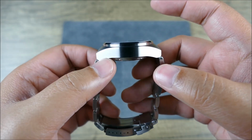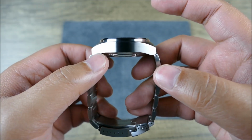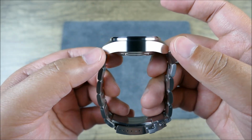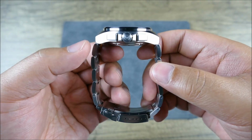I mean, my SPB1 for a dive watch is thicker than this, and people praise that watch for being extremely wearable. So don't be fooled by the side slab and the very short lug to lug, just making it appear a bit thicker than it actually is.